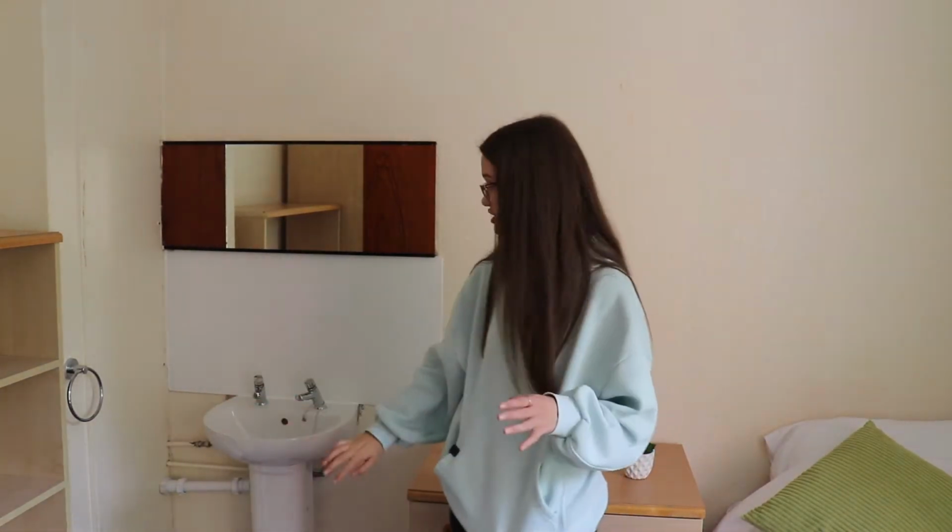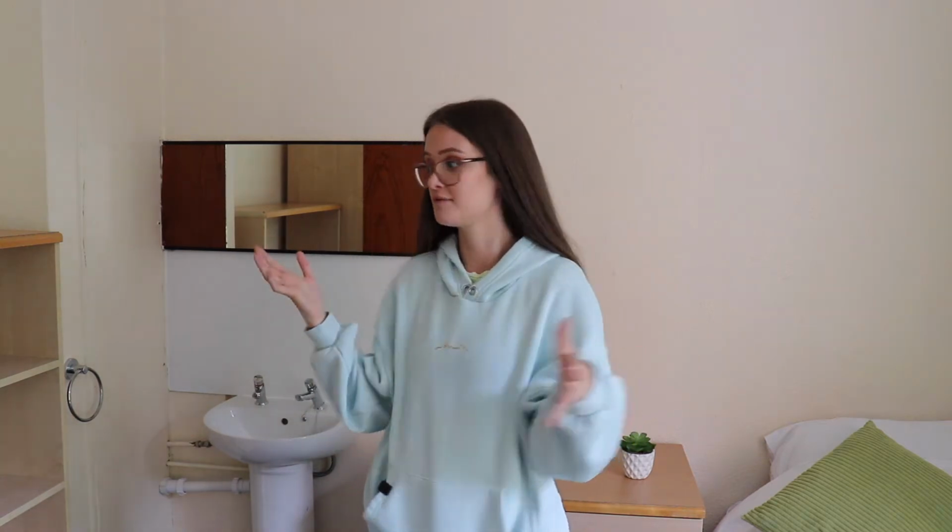Moving around over here, like all shared accommodations on the Hope campuses, you have the sink and you have a mirror. It's super useful if you don't have an ensuite or anything like that, because you can just brush your teeth in your own room instead of having to go to a shared bathroom, which was my biggest worry when I started going to uni.